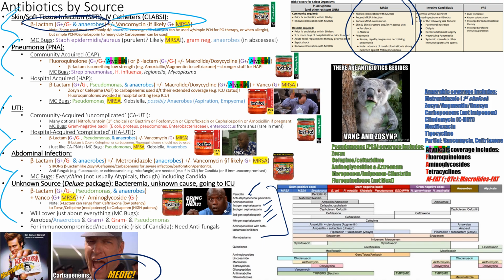So MRSA risk factors, again: they have skin and soft tissue infections. They have a known colonization history of MRSA, right? And how do you know someone has MRSA in the hospital? You swab them, right? Everyone comes to the ICU. The standard is that everybody gets swabbed for MRSA because worst case scenario, they could have MRSA, right? They have a MRSA pneumonia as well.